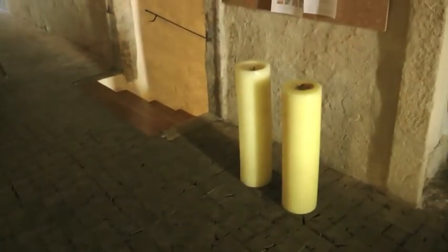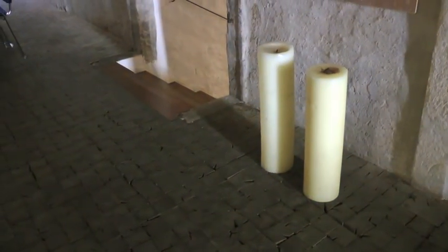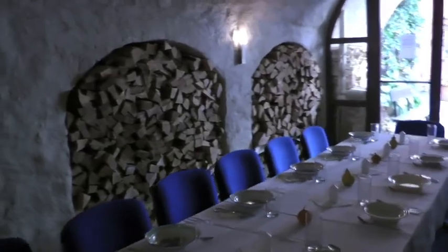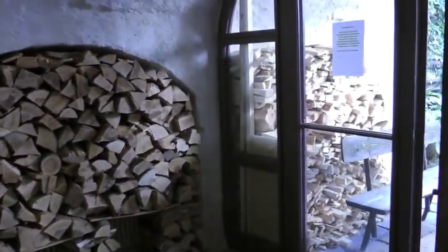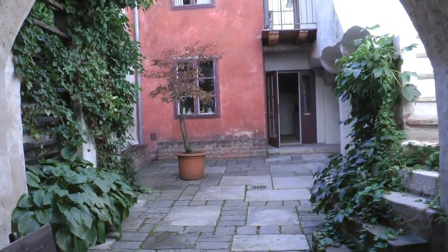Here's some, first of all, lovely candles that you enter here, which are about 3 feet high. This is the dining area that we're going to be eating in. And it's quite spectacular. You can see all the wood that's stacked here because this place has natural fireplaces in it. And then out here, which is sort of the little courtyard to this monastery, is just unbelievably beautiful.